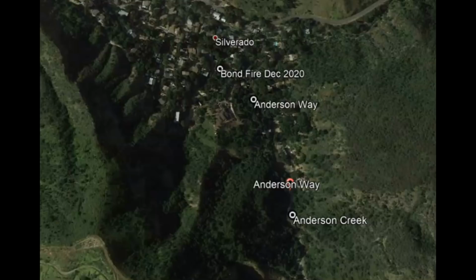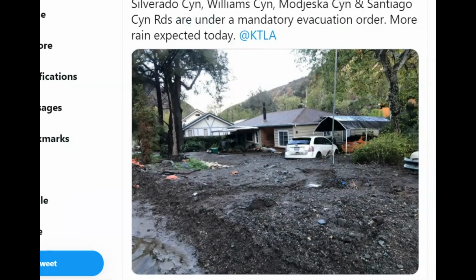3 feet of mud. 2 storms came through the area. The first one brought only 3/10 of an inch, and then the second storm the following day brought an additional 1/10 of an inch of rain. That's all it took to cause disaster.